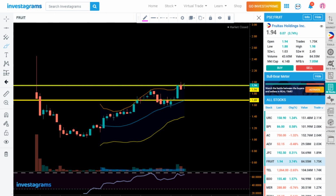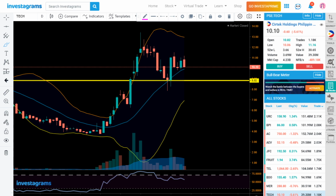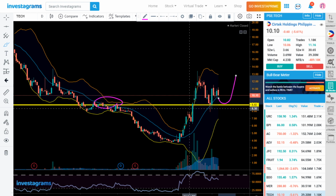The next would be tech. Tech is potentially going to dip because you're already at the resistance area, meaning not technical resistance, but overall you're at the upper side or at a higher price level. So it might dip, and the nearest possible area where it could potentially create a support is this level, 8.82, because previously there was a resistance forming at that, and then your previous resistance became a support. It bounced and it will test that once again.